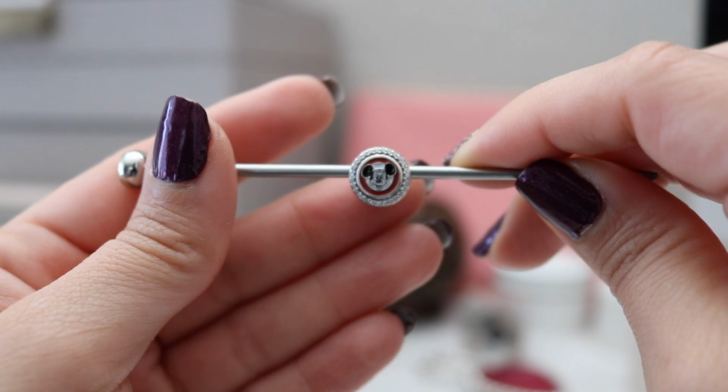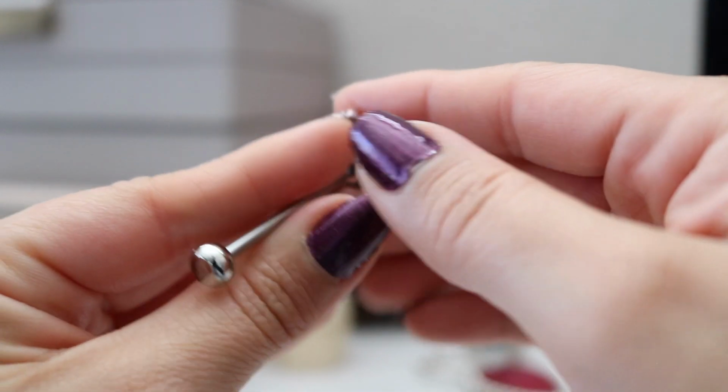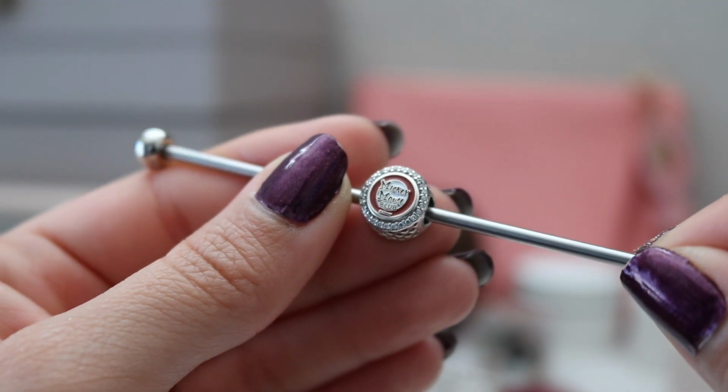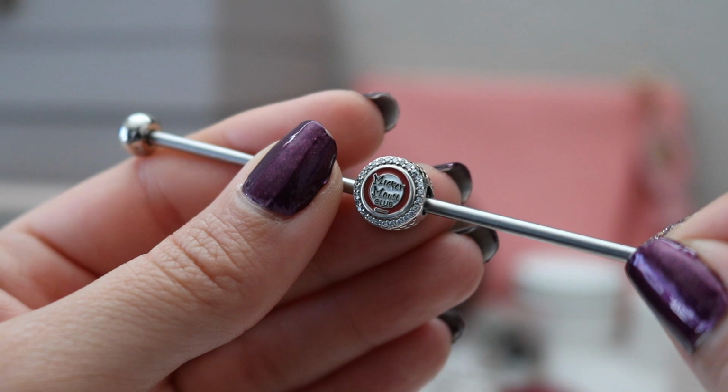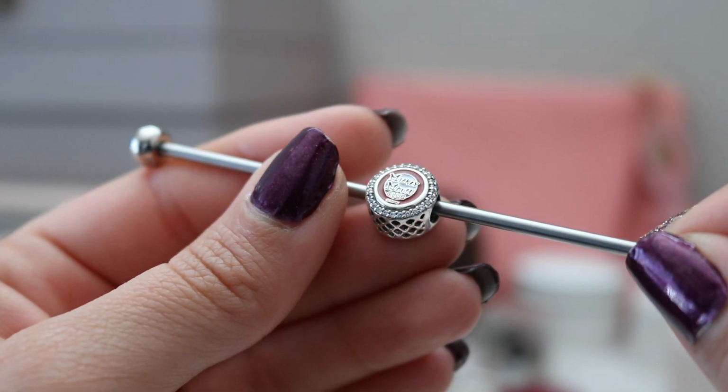So you have Mickey's face on one side with some CZs around, and the other side. All right, then the back says the Mickey Mouse Club. I guess it's the Mickey Mouse Playhouse, technically, is what Presley watches. But she wanted this one anyway.